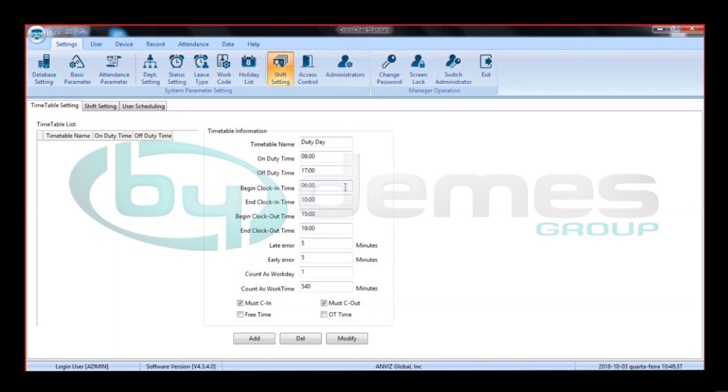And the same for the end clock-in time. So here, as an example, it is 10 in the morning. If the employee enters at 10:01, the system will not count it as a valid in, so the day will be lost for this employee. Whether it will be discounted as a delay for this user or not, we are going to configure later. The main point is that it's the limit to count as a valid in record or not, okay?